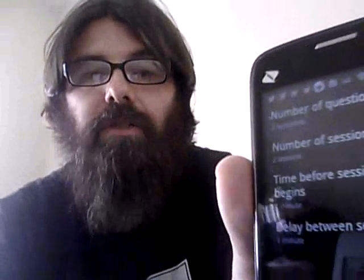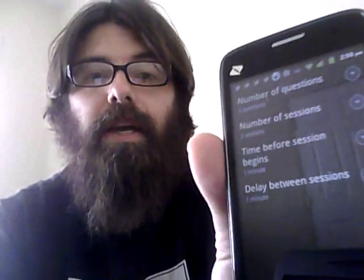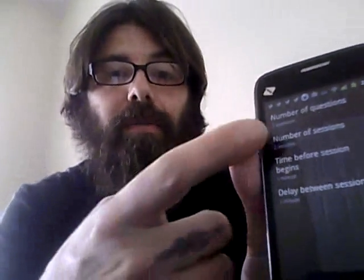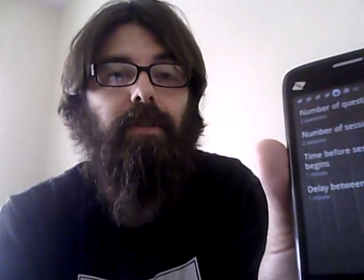Number of sessions, 2 sessions. Time before session begins, you can set it 1 minute to 10 minutes. We're going to go, for the sake of this demo not being 3 hours long, 1 minute. And then delay between sessions, you can set 1 to 10 minutes. So that means it's going to run a session, and then it's going to stop recording, and it's going to wait 1 to 10 minutes, whatever you tell it to do, and then it's going to start all over again. And it'll do that for however many sessions, between 1 to 10, that you tell it to do. So it's quite a bit of time that you can spend investigating without even having to be there.